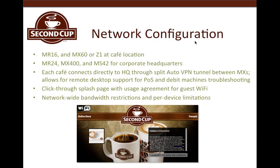Gotcha. And then at our head office, we have the MX400 running as a VPN concentrator. All of those MX60s and Z1s connect to that at our head office, and it allows us to connect and monitor everything. Very cool. And you VPN from your head office to your other locations if you need to do troubleshooting on your point of sale devices?